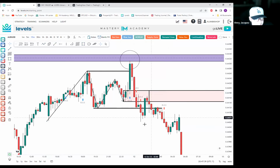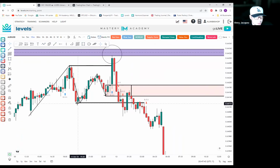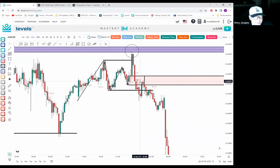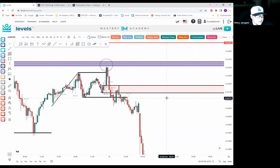Notice how this demand fails. We actually break and close and change character of the actual swing low here. Boom. Nice break and retest. Nice demand violation. And we take the sell again. Does that make sense, guys? Give me a 5. If you're confused, give me a question mark.